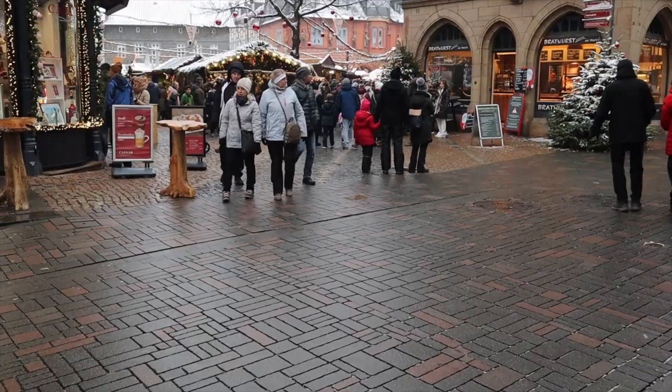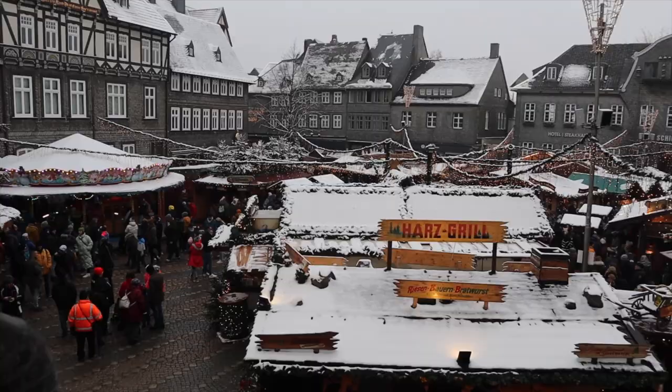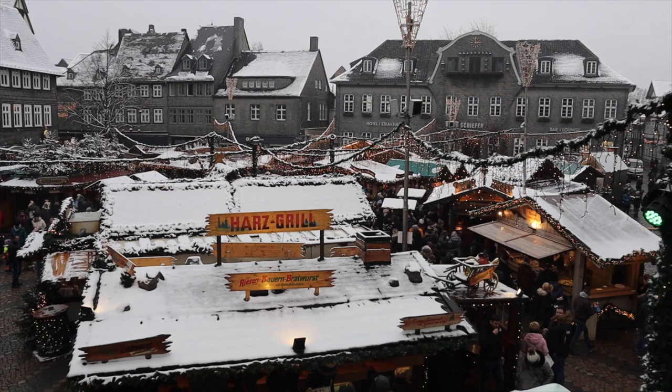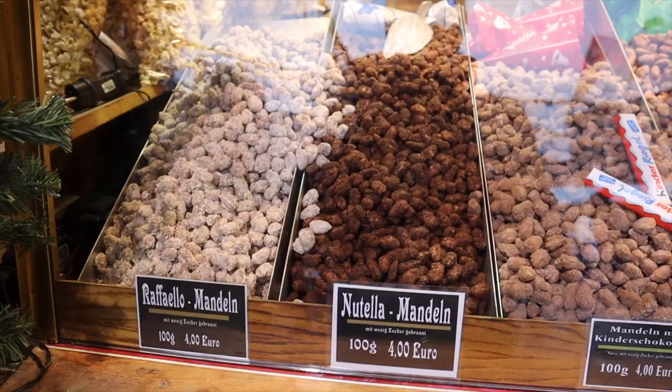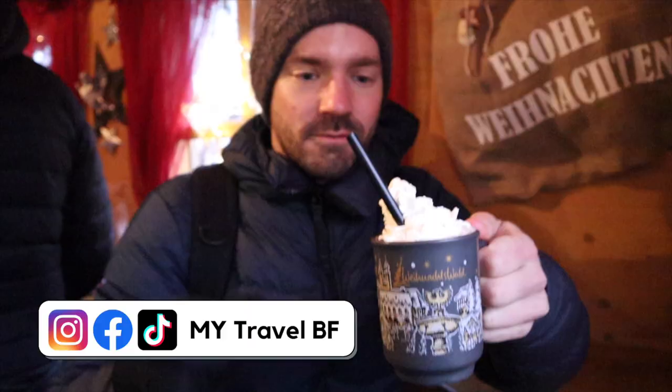Goslar itself was founded in 922 and has ties all the way back to the Roman Empire. So not only does it have a beautiful Christmas market, but it has huge ties to history. First thing we got is a hot chocolate with cream. Perfect to warm up.